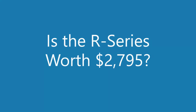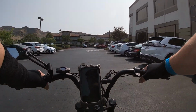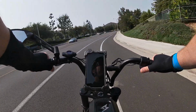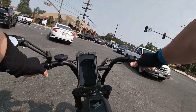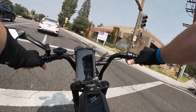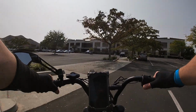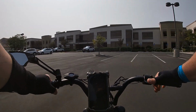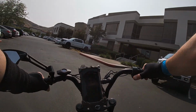My Super 73. I was at a local bike shop the other day, and I felt like I became a salesman. I think it is worth it. I mean, you're not going to spend less than 2,500 bucks, but even so, at 2,800, it's still a freaking steal. Today, we're zipping around town, and the topic of discussion is: is the Super 73 R series worth it?